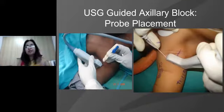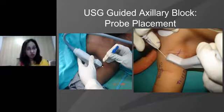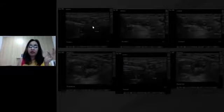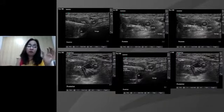Coming to axillary, this is one simple block most of us can master. So again, we are ready here with the catheter if we wish to. I haven't put it, but this is just a mock picture, and this is how the probe would be placed. We do not aim at one particular nerve here. Just above or below the artery serves the purpose. If the child is a little grown up, we can go all along the artery, because the nerves are going to be in a mnemonic of R, U, and M, posterior to the axillary artery.